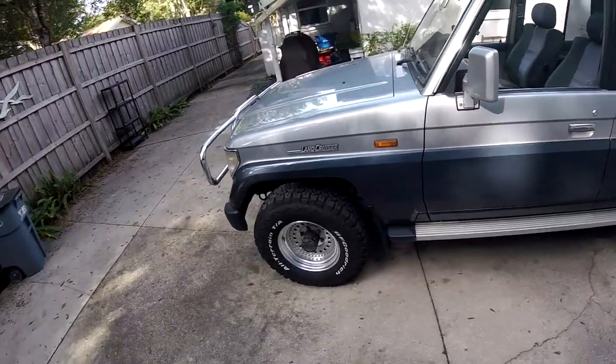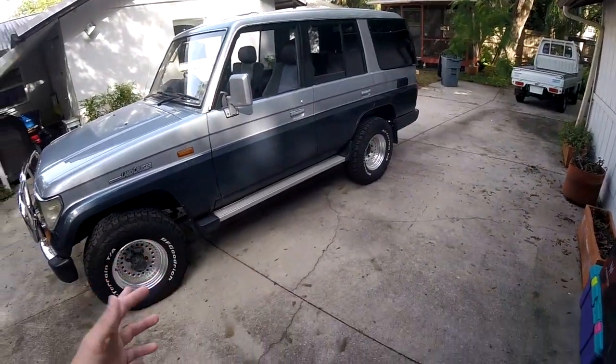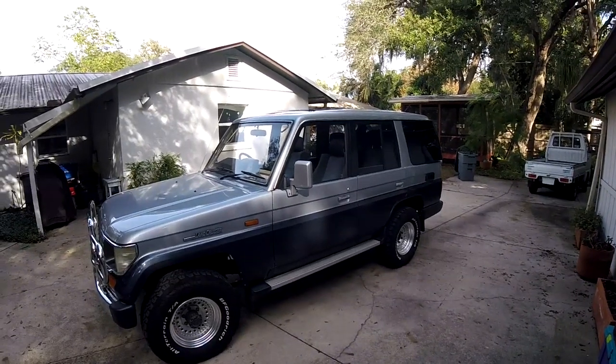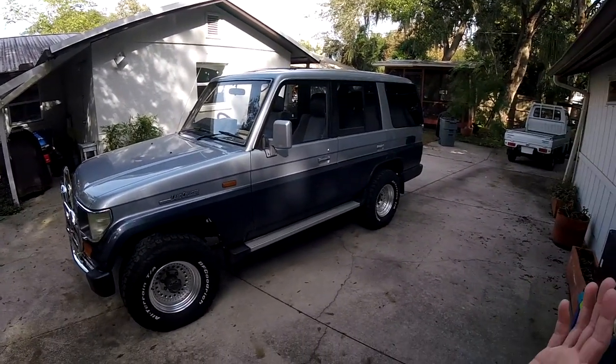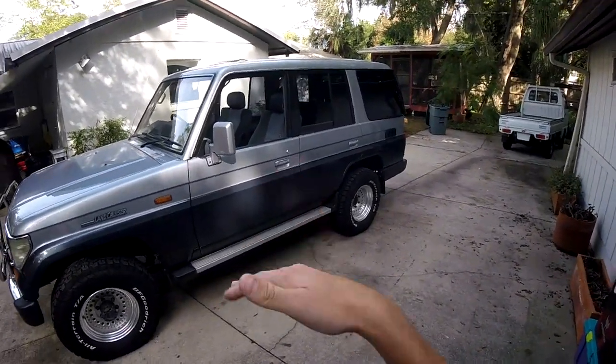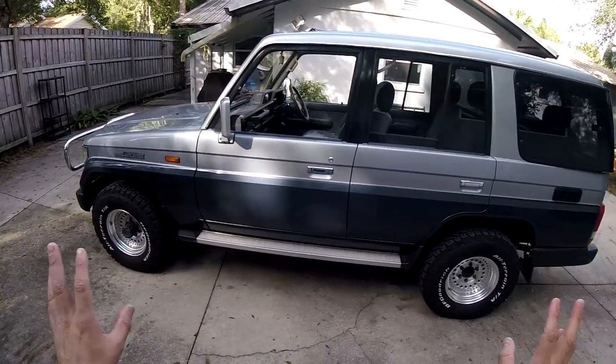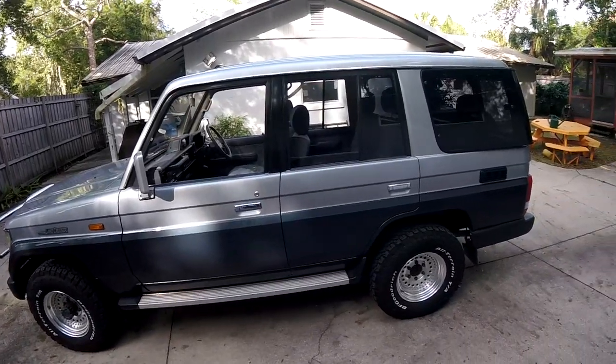Since we've had it, we replaced the batteries and changed the oil, of course. Got new tires on it, gave it a tint, and upgraded the speakers and stuff, and I'll tell you about what I've done to it in there. But basically, it's completely stock with the exception of the wheels, and that's how I like it.